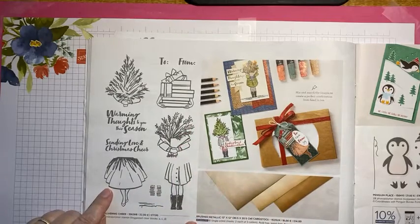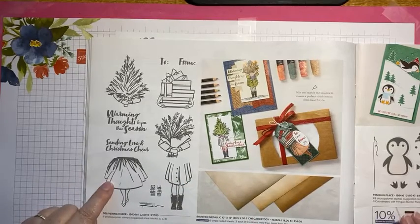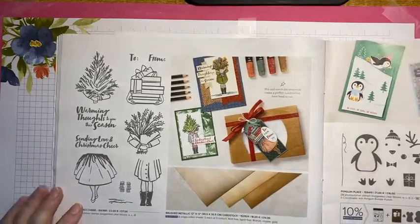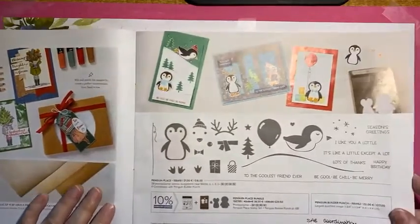And then the other good thing about this is that you can either colour these images, or you can stamp on some double-sided paper and cut it out. That's the technique known as paper piecing, which is a fun one to do. You have to do a bit of fussy cutting though, I'm afraid.